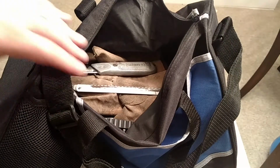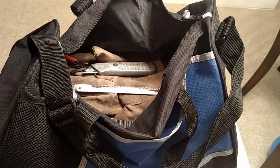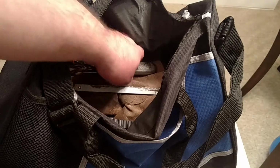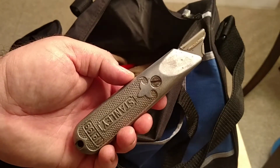So without further ado, what kind of tools do you need? Well, the situations you're going to run into could be anything, and to prepare for that is damn near impossible. So, a good, sturdy utility knife.